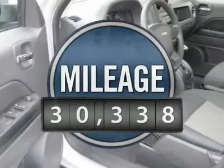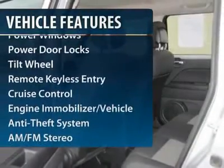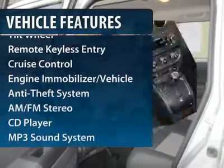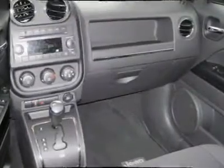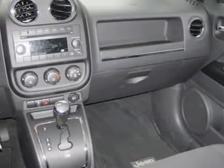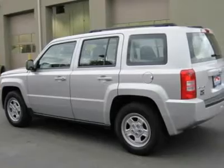This vehicle has less than 35,000 miles. Here are some of this vehicle's great options. Four-wheel drive, anti-lock braking system, traction control, front air conditioning, power steering, cruise control, AM/FM stereo radio, rear defrost, MP3 playback stereo, CD player. This beauty will even make your house keys jealous. Drive it today.